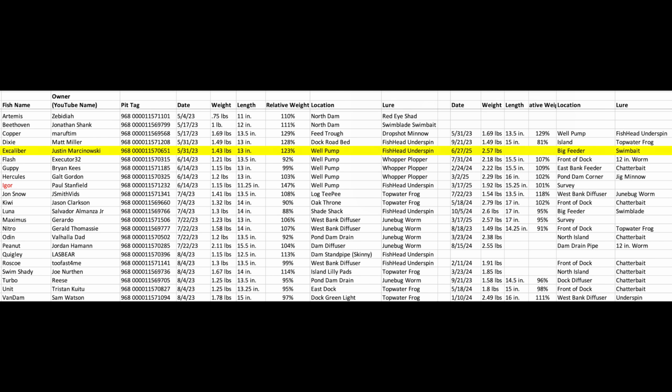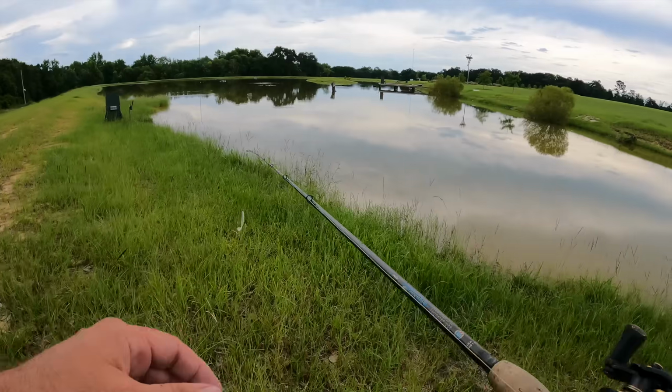2.57 pounds. Alright, this fish is named Excalibur, and another reason why I love keeping this fish database, because Excalibur was one of the original fish that we stocked into the pond, and I'd only caught him one time back in May of 23. So Excalibur evaded me for 2 years, and if you want to catch him, you're going to have to throw something that looks like a shad.